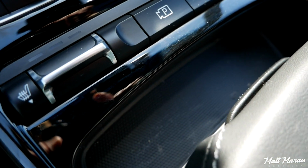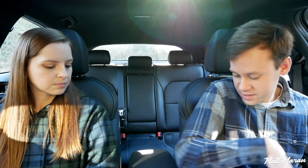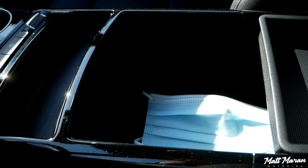Then you do have this center armrest, which is really large, but it is on the firm side. So it's fine for your elbow, but it's not the softest. But then you also do have a good amount of space here under your armrest. You'll see a little removable tray and a good amount of space there too. So, yeah, aside from the wireless charging pad, I'd say it's a pretty good amount of storage space here for a sporty sedan like this.